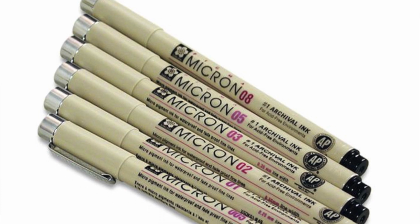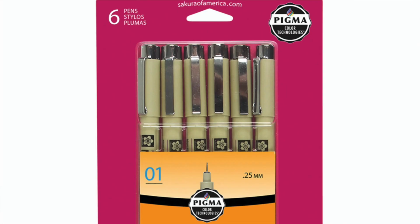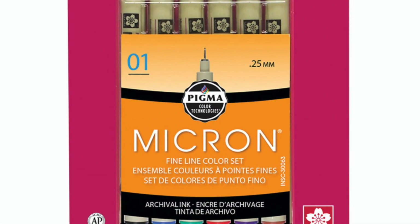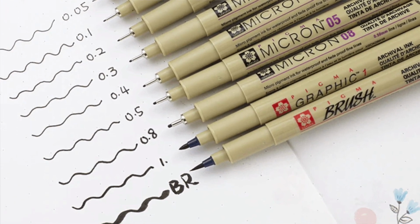Second is Micron pens. Now you may have seen these. They come in lots of different sizes. You can get them in different colors, but they're really great with water because they don't bleed, don't blend, and because of their different sizes, brush pens, small tips, all these different things, you have so much that you can do with these Micron pens. I use them a lot for Inktober every year. Huge benefits to these pens. Love them to death. They work great on most papers. It's an awesome gift.